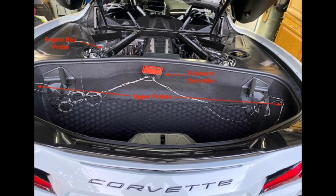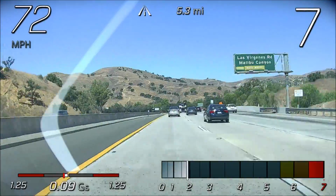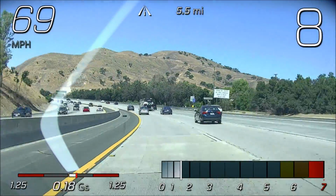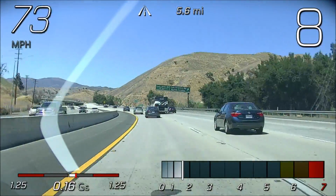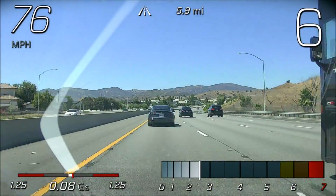And number three, the drive was longer, and as I mentioned, more spirited driving through the canyons as opposed to a more straight freeway drive heading out. I would like to do a similar test on the front trunk. We'll try to grab that for you guys in October.